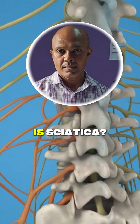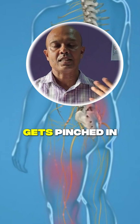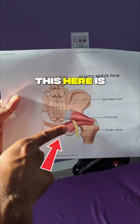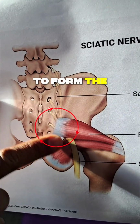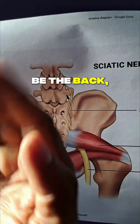Sciatica. So what exactly is sciatica? Sciatica is when one of the nerve roots of the sciatic nerve gets pinched in the lower back. Now the sciatic nerve, as we see here on this diagram, this here is the sciatic nerve, and these are the last 5 nerves that join to form the large sciatic nerve, which also passes under the piriformis muscle. This here will be the back, that's the front.